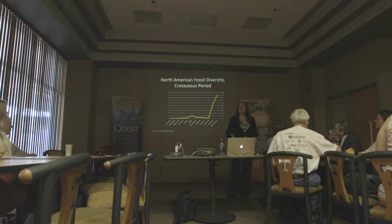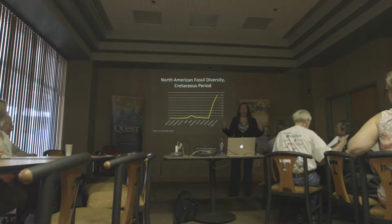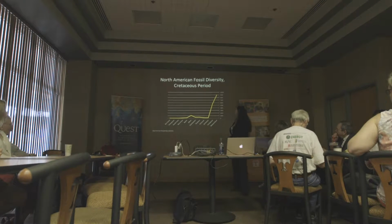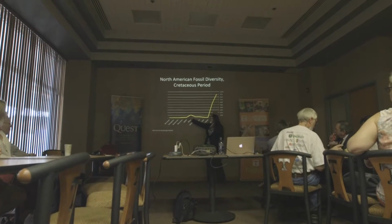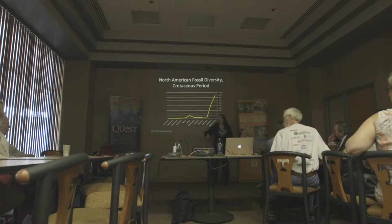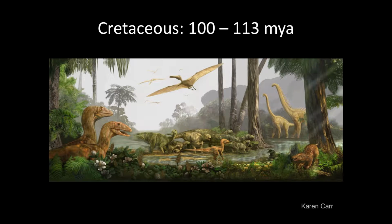And to just give you an example of that, this is a chart showing diversity of tetrapods, so vertebrates that at least ancestrally had arms and legs, through all of the Cretaceous. We have this little blip where we have quite a few things known from the Albian, and then a rather huge spike in the very end for the Campanian and the Maastrichtian. But everywhere in between, we don't actually have that much information. We just haven't found a lot of fossils from North America from these chunks of time. So they're a little bit mysterious.